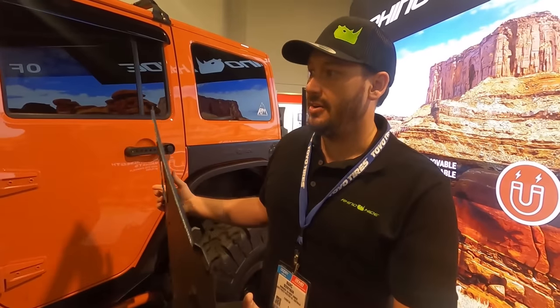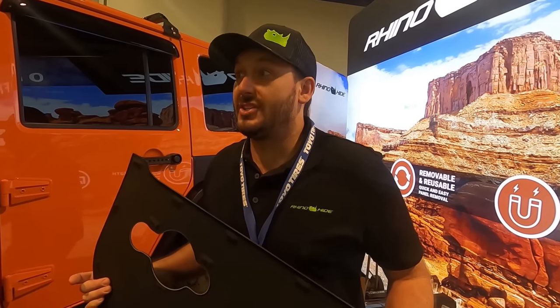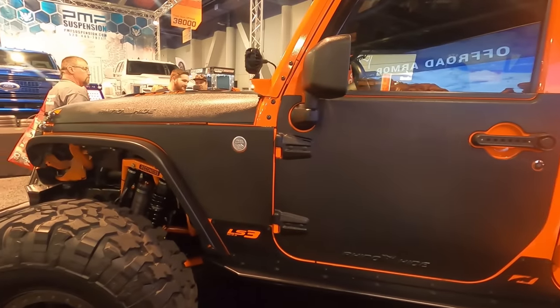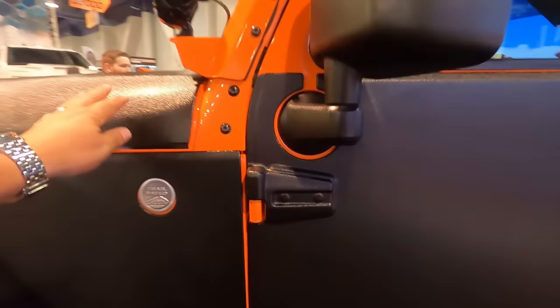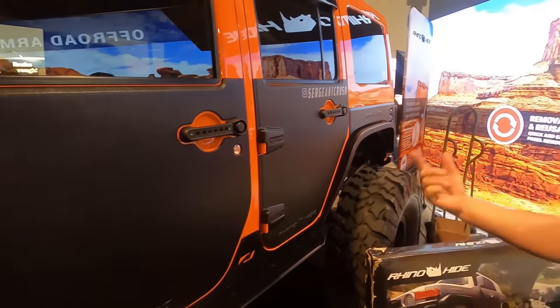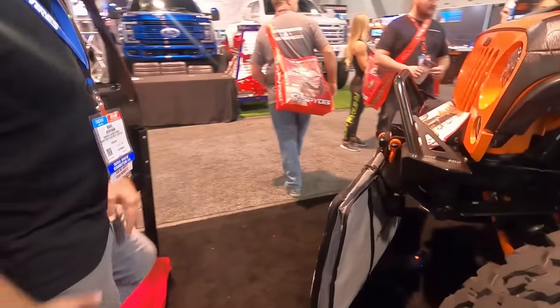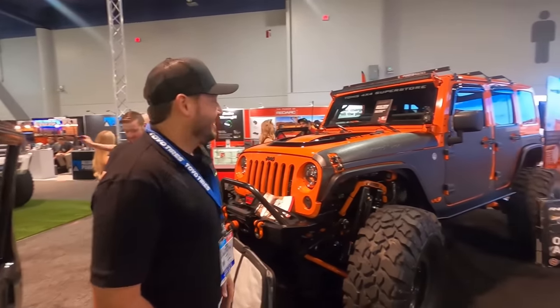What models do you make them for? So we're doing JK now, two-door, four-door. Gladiator is coming, we're hoping March 2020. March, guys. So this whole thing is all protected, dude. That is crazy, in and out like that. And it gets better. It just packs into that kit. So you leave this here, you put it in the kit, and you're done. Chuck it on when you go on the trails. Come home, your castle.